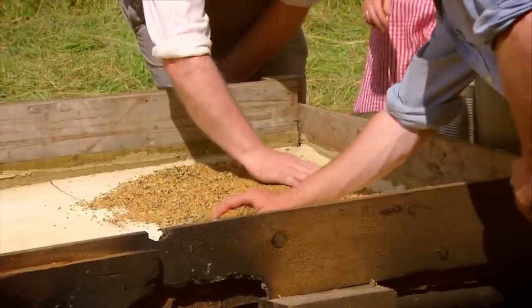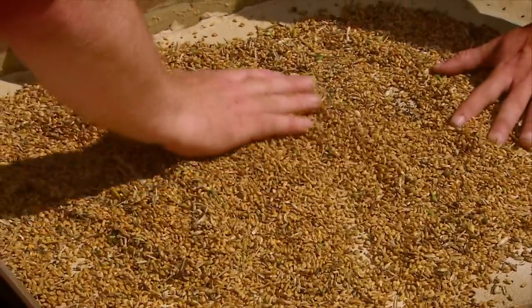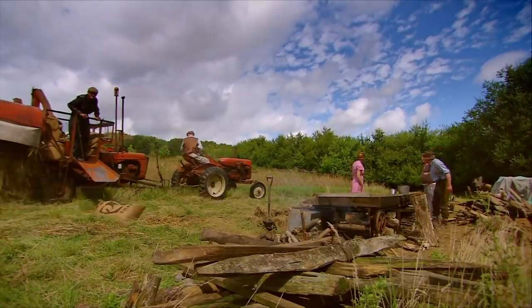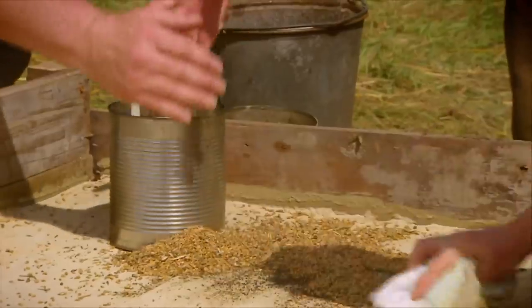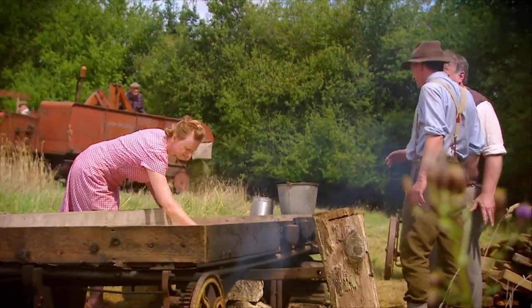You can feel the heat in that. That is really drying quite quickly. The grain's beginning to feel different. You feel it? Yeah. Stop. The team are about to find out how much moisture is in their precious crop.